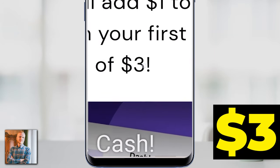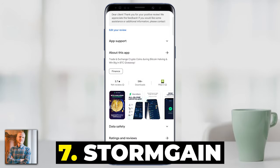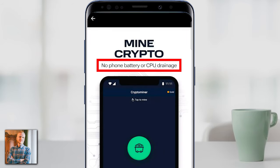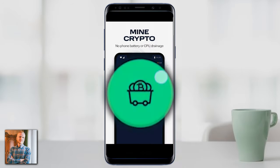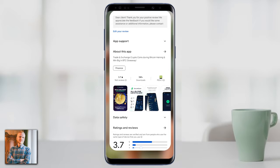The next earning app is the world famous Honeygain, where you can mine your first crypto in just 4 hours without phone battery or CPU drainage. In other words, you will earn money by clicking this green button right here. And you can see that it has been downloaded more than 5 million times, so it's ultra famous.